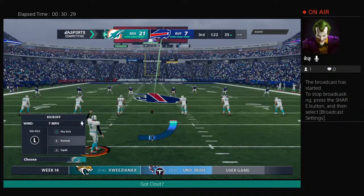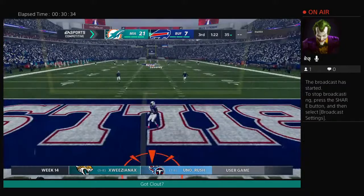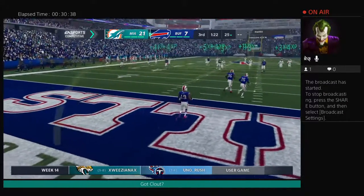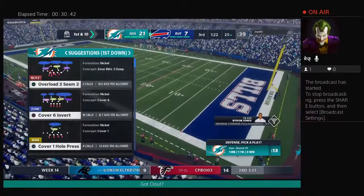And it's now 21-7. So they throw the pick six. They'll get another shot at it now as this one's in the air. The Bills take over 1st and 10 at their own 25-yard line.